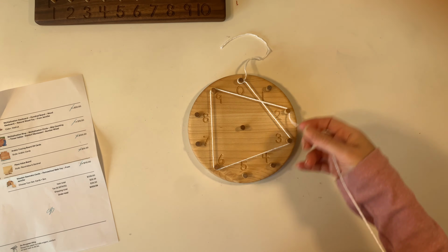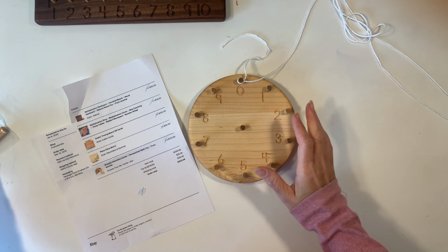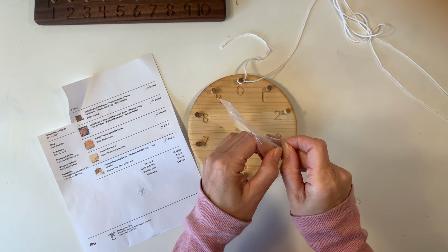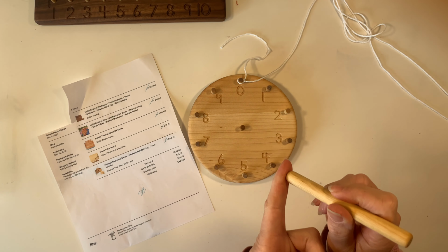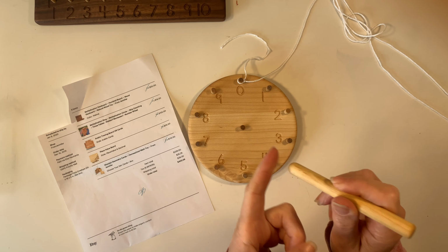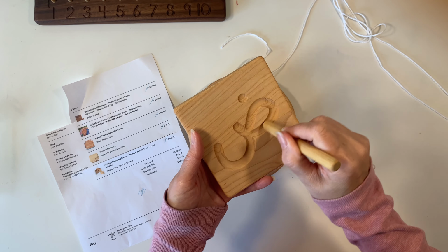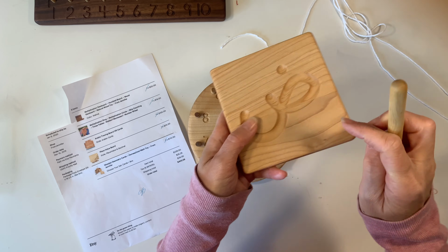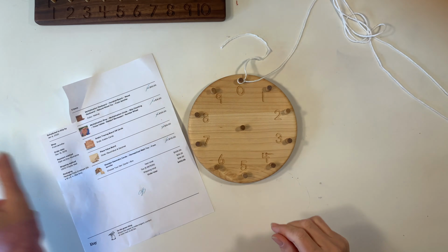Okay, so maybe, oh, there we go. Let's just take these all apart. Okay. So it's been a super long time since I've actually, oh wait, oh, this one is for the letters. I think this is for the letters. Or that way, sorry. It goes this way. Maybe that's for the letters, actually. Let me put that aside. I was wondering what that was for.